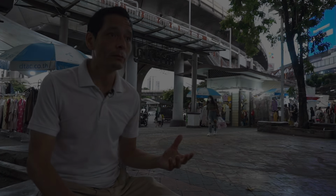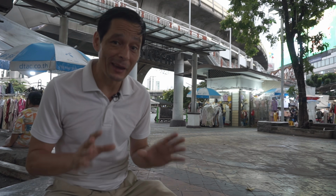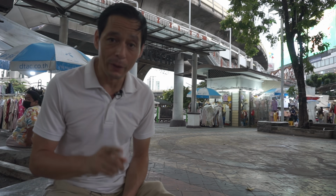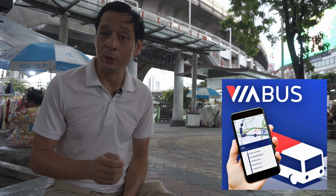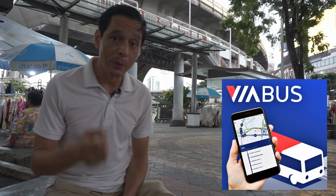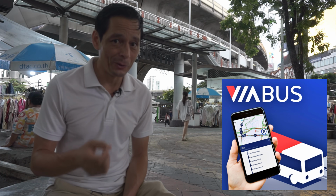If you're new to Bangkok, then the bus system probably looks very intimidating and chaotic, but fear not, it's actually very well organised. And if you've got an app like Viabus, you'll know exactly where your nearest bus stop is, how long it's going to be, where it's going, and more importantly, if it's air conditioned or not.